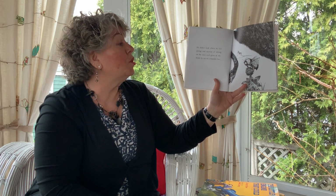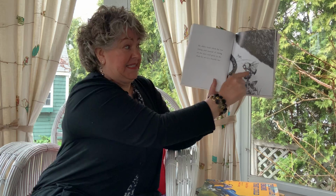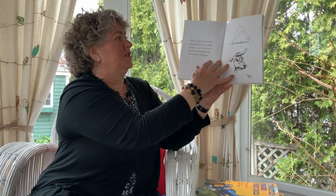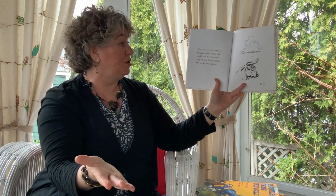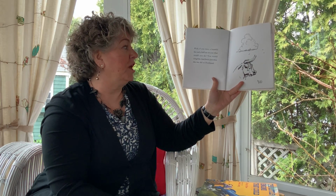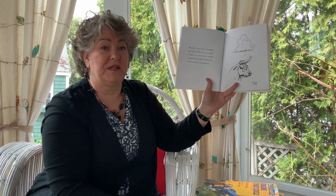Bzzz. He didn't look where he was sitting. And instead of sitting on a nice, cool grass in the shade, he sat on a bumblebee. Bzzz. What is the bumblebee going to do? You know what the bumblebee's going to do. Well, if you were a bumblebee and a bull sat on you, what would you do? You would sting him. And that is just what this bee did to Ferdinand.